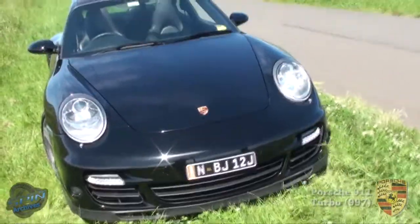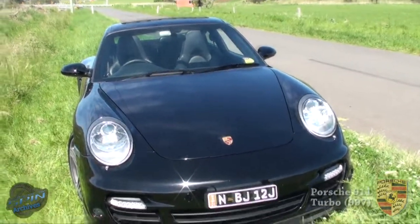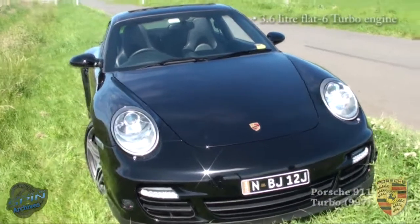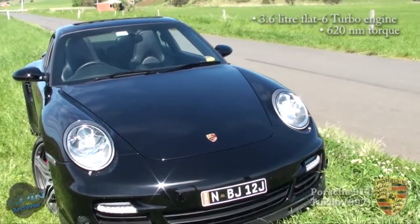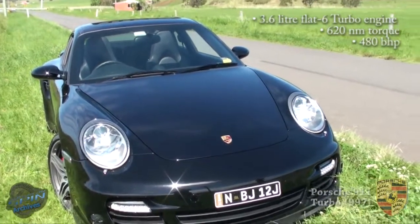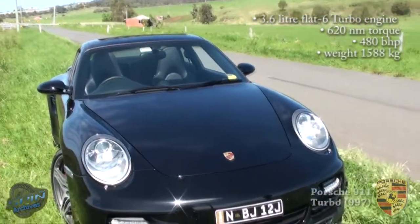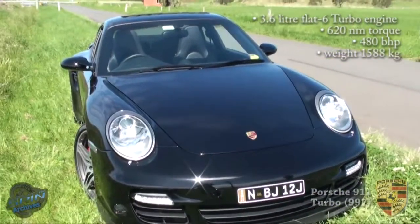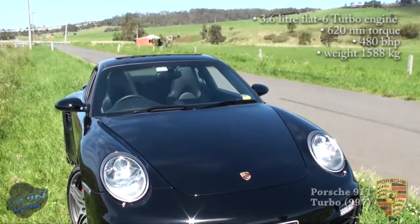Right, I'll start with some of the specs because they're pretty impressive with the 911 Turbo. 3.6 litre twin turbo. I'll show you that in a second. 620 newton meters of torque, which is amazing, and 480 horsepower. Brendan's nodding away because he's impressed. It weighs 1,588, so it's a bit heavier than the GT3, but it feels really solid on the road, and that weight doesn't seem to compromise how well it drives.